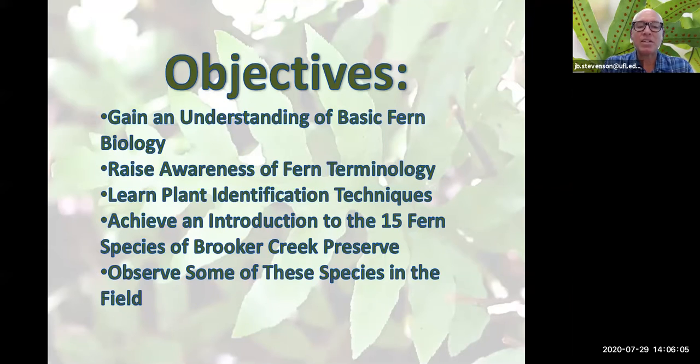And then it says we're going to observe some of these species in the field. So what we, in the person of all of us watching today, are going to be charged with going out and finding some of these things in their natural and sometimes non-natural habitats. So if that suits, I haven't seen anybody drop out yet, but if that suits, that's how we're going to proceed today.